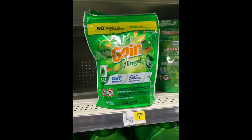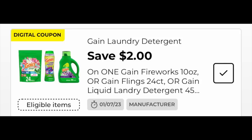And we're going in a total different avenue because my sneakiest suspicion is that a lot of that Mr. Clean Gain cleanser will be gone by the weekend. People are going to go hard on this. So anyhow, we're grabbing a bag of these. We're going to load this $2 digital coupon, so make sure you have it loaded.